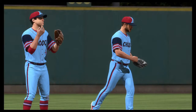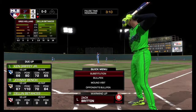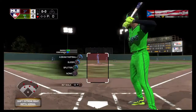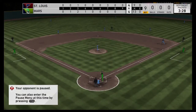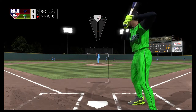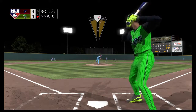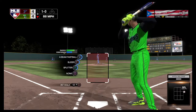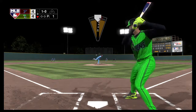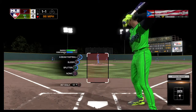Greg Holland enters to do the pitching, and best case scenario for him is to push this one into extra innings. Leading off for Mars, the center fielder. First pitch coming, here it is. Griffey. And that's inside for a ball, 1-0. And it's a ball and a strike to Ken Griffey Jr.